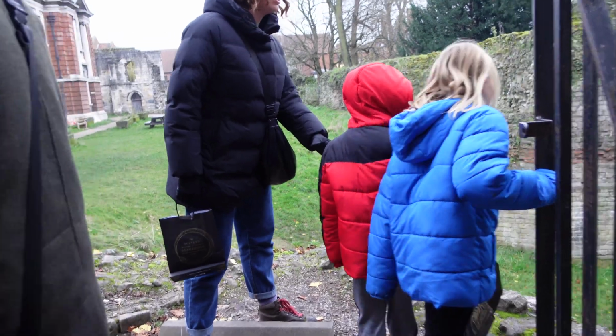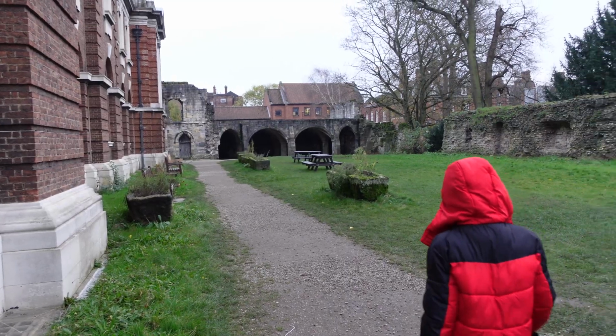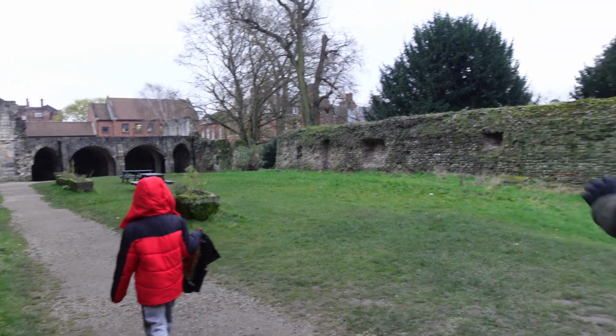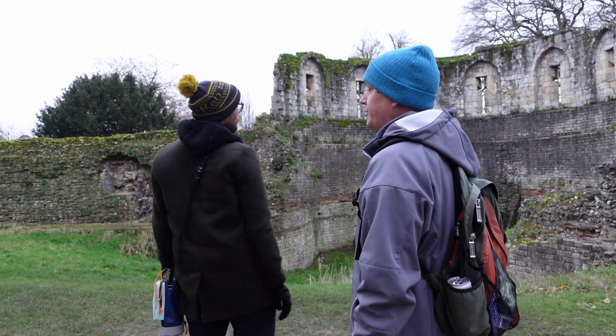Multangular tower. Far too high. No, it's not. It is. But these are fortifications, certainly. Or whatever corner this was. Yeah.